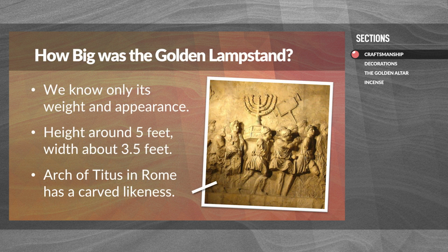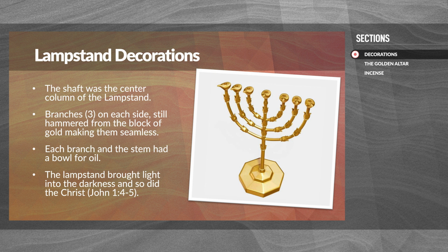We know nothing of the lamp's true dimension except for its weight and its appearance. Jewish tradition assigns it a height of about 5 feet and a width of about 3.5 feet. We see an artistic rendition of it in the carving of the Arch of Titus in Rome, which details the sacking of the temple in 70 A.D. God did specify how he wished his lamp to be made.